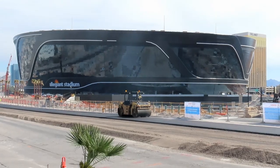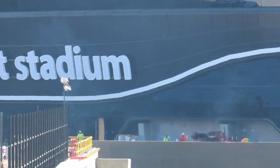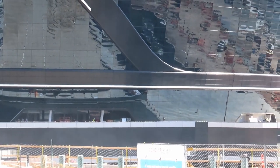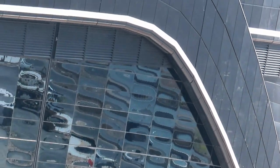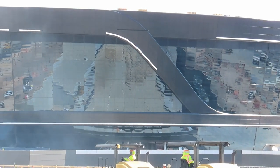All right, now if you look at the south end here, right under the Allegiant Stadium sign, you can see the white stripe. This side didn't have any white stripes last week, and now the whole bottom is pretty much done. And then you can see over here where the raised panels are going up. They got a lot of that stripe going in also. So they're gonna be done with all that striping soon. Just wonder if they'll start lighting it up every night once it's done.